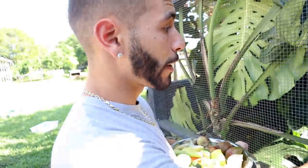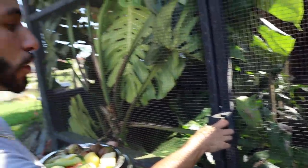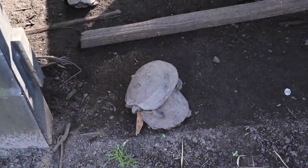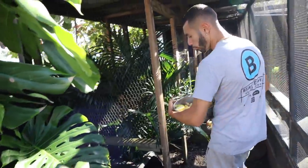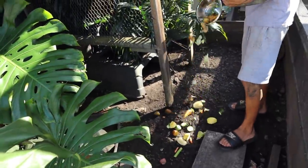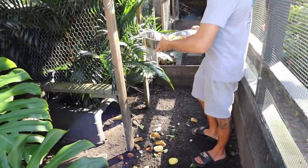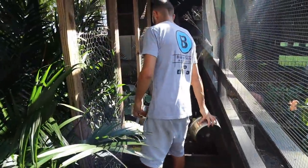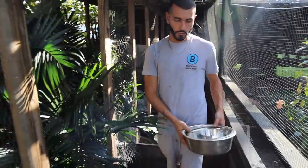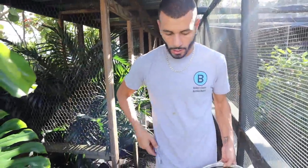Munch up. So in here we have wood turtles, Central American and Honduran wood turtles. So let's go in. What the heck is going on here? All right. So those are some centrals. So I'm just gonna dump one full bowl here for them. And then same thing. There we go, everybody's gonna have a bunch of fruits and veggies to eat up in here.